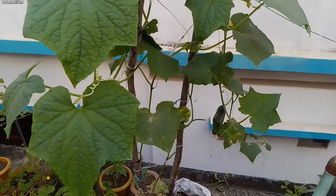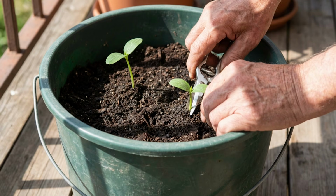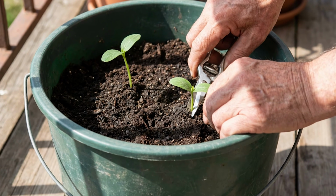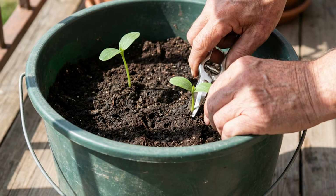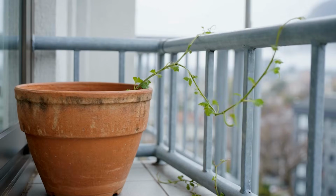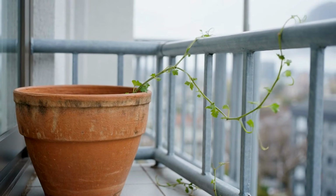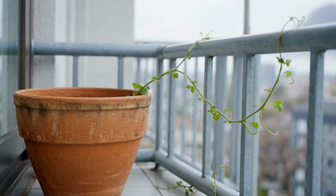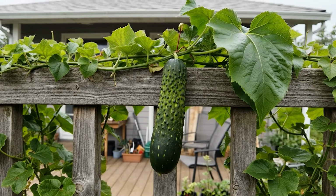Plant them the same way as the beans. One container, 5 gallons if you can manage it. Two seeds, planted 1 inch deep. When they both sprout, snip the weaker one at the soil line and keep the stronger. If your balcony has a railing, set the pot beside it and let the vine climb the railing like a free trellis, which is exactly what mine does every summer.